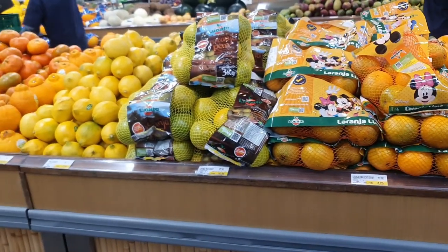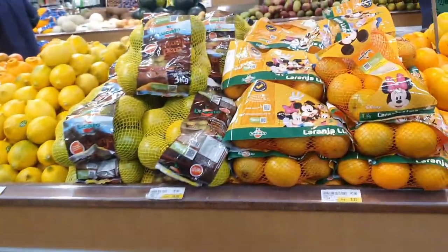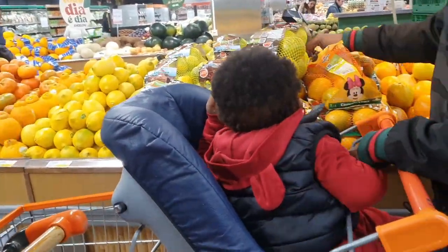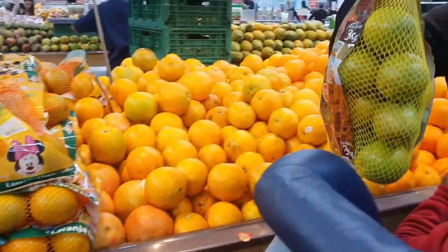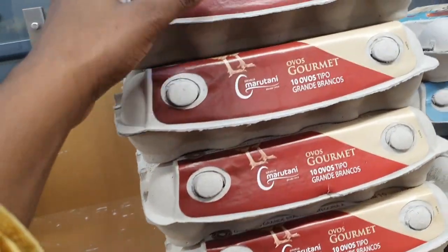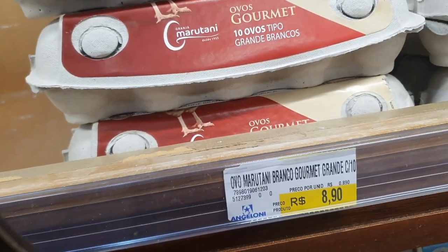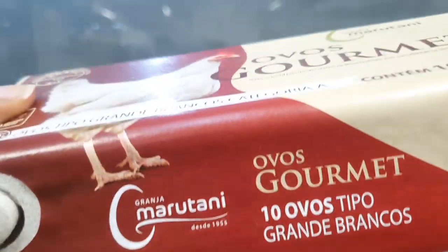Good. So what's orange? Orange is? Laranja. Orange. So we're going to get like 1 pack. It's going to last us for like a day or two because we like oranges. Different types of egg, different prices, but we're going to go for this one. This is 8 reals for this one, and there are 10 eggs in it.